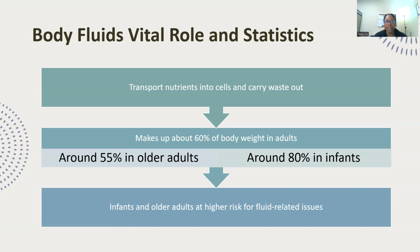Let's look at the numbers. The total body fluid, including intracellular and extracellular, makes up about 60% of the body weight in adults. However, this percentage changes to about 55% in older adults and 80% in infants. Now, why does this matter? It means that infants and older adults are at higher risk of fluid related problems and concerns.